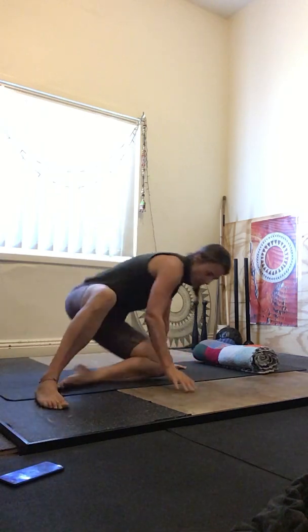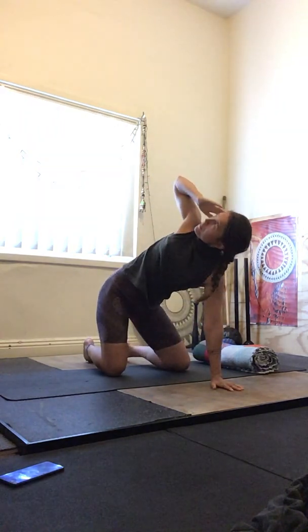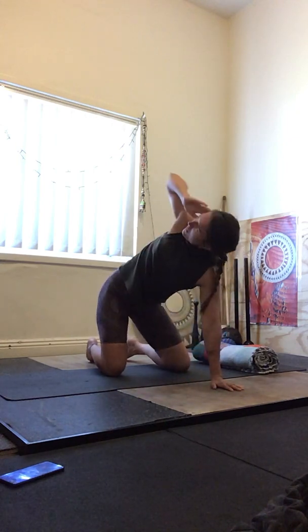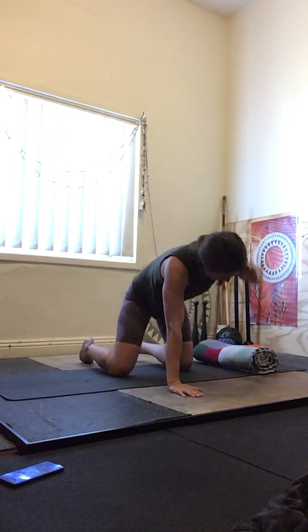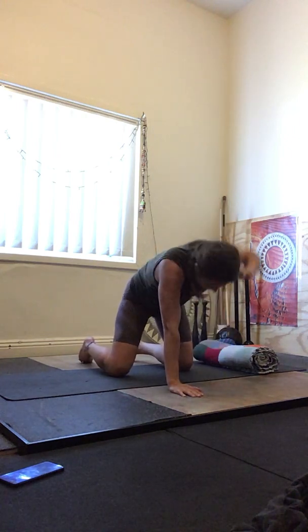Now the last one that's really nice to do, if you really need to open up, is come this way, hands and knees, hand to forehead, and we're going to come up and back, and up and back. This is a beautiful restorative exercise. Again, really good for opening up the chest and giving the poor upper back a bit of a rest.